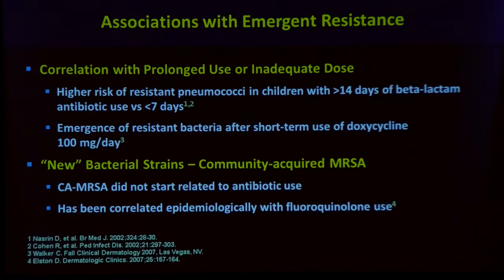So, associations with emergent resistance: prolonged use of an antibiotic. The longer they're on the antibiotic, the greater the likelihood that you're going to get more and more resistant strains. And in the beginning, it's going to be selection pressure, but over time, you may be selecting out different point mutations that can actually lead to resistance.